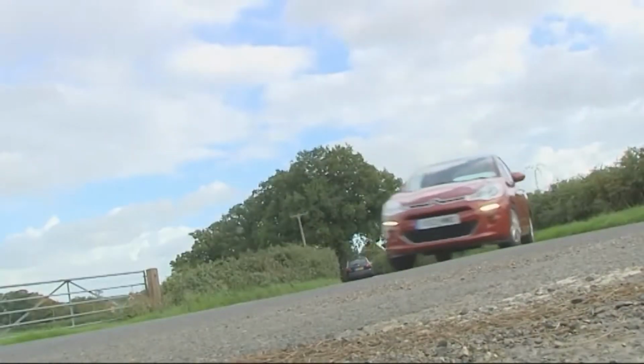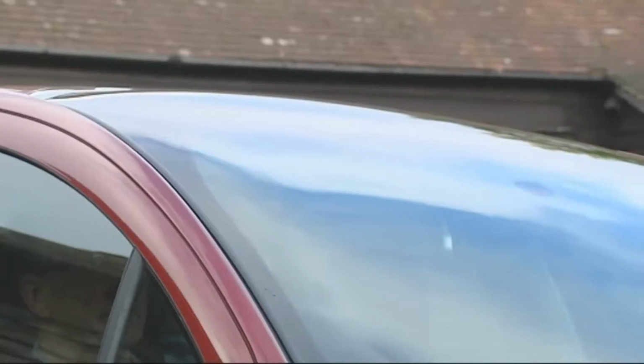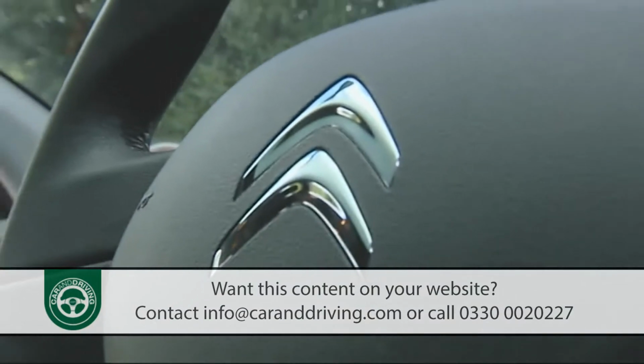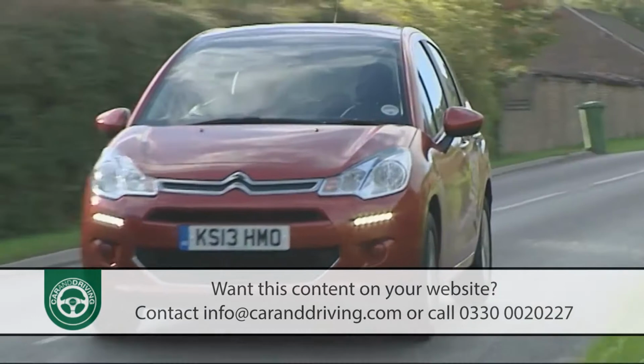Citroen's C3 Super Mini has always focused on comfort and value, along with an extra dash of the kind of innovation we expect from this enduring French brand. Now, in tune with the times, it's also very efficient.